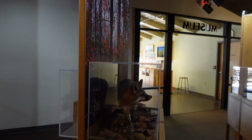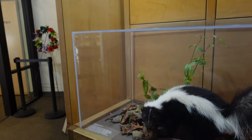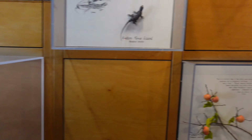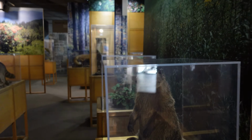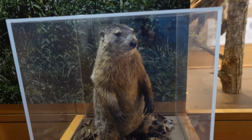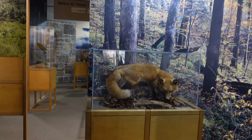Fox. Yeah. And everybody's favorite, a skunk. Who doesn't love a skunk? Groundhog, or woodchuck. There's a red fox.